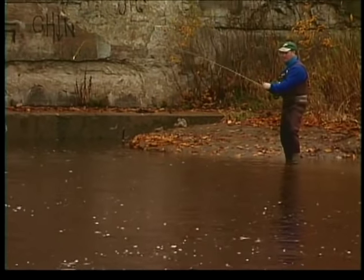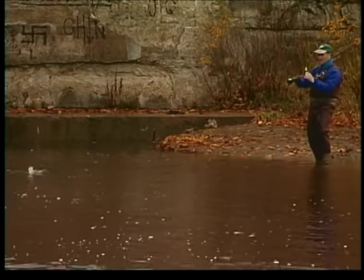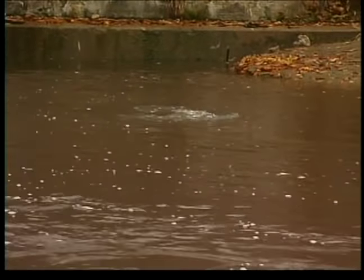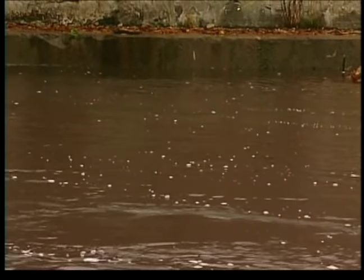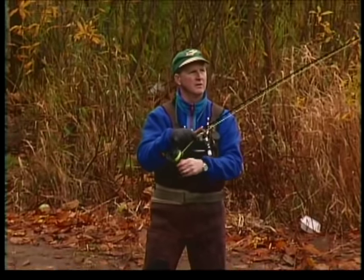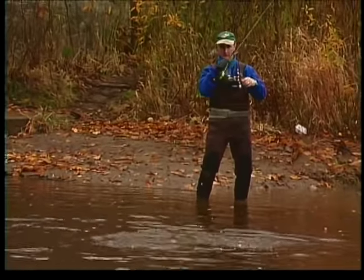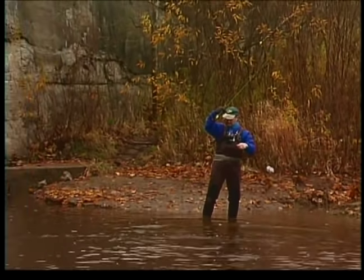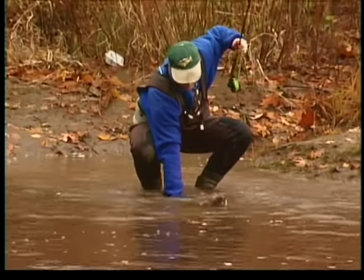Stick them for Atlantic salmon, same for steelhead, a minute per pound, just so you can get these fish in quickly. And the revive. Oh, there he goes again. It's a nice male. Okay. Oh, it's a nice male.